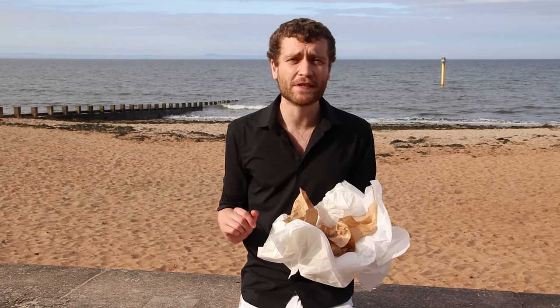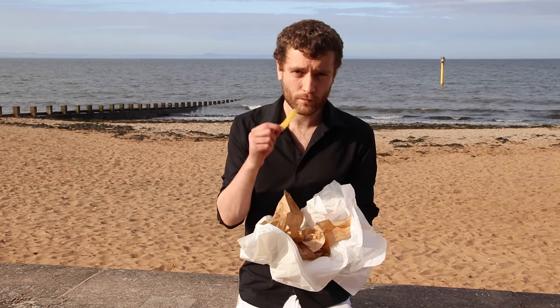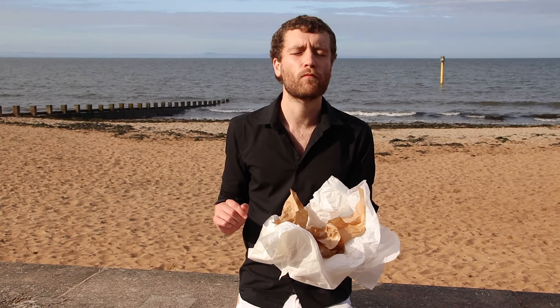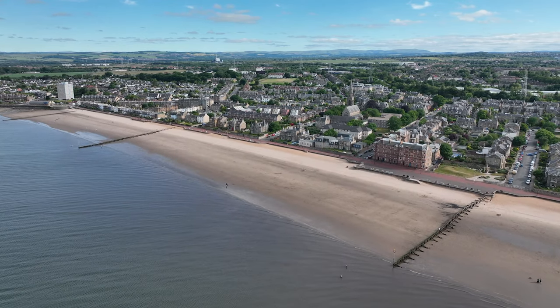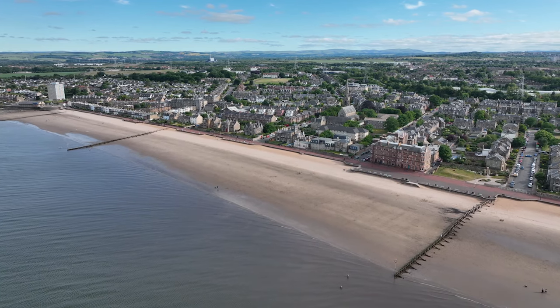Chippies are also popular in seaside resorts, and believe it or not, you're in luck, as Edinburgh has its own beach. That's right. Being a coastal city, Edinburgh is even home to a beach in the suburb of Portobello.